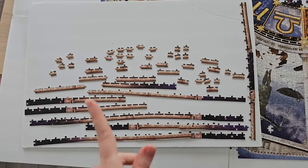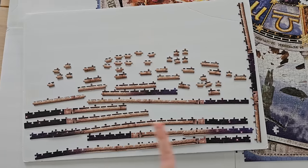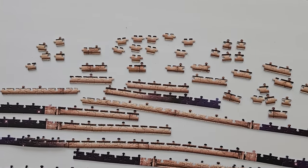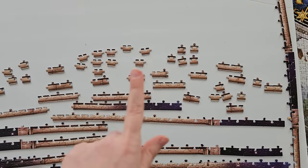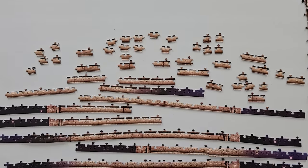Okay, I've worked on the edge for about an hour and a half now. I'm definitely making progress, but I am having a lot of false fits and I'm really just having trouble finishing this up. So here's what I'm gonna do. Instead of sitting here for another hour just moving things back and forth, I have another strategy in mind.